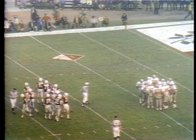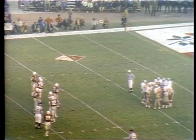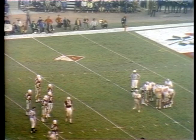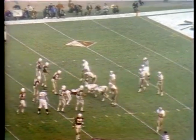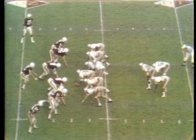Well, they call it a first down. They don't measure. It's on the Ohio State 17-yard line. The Buckeyes have a first down. And the shuttle system in again at guard. Jankowski spreads to the left. Wishbone.